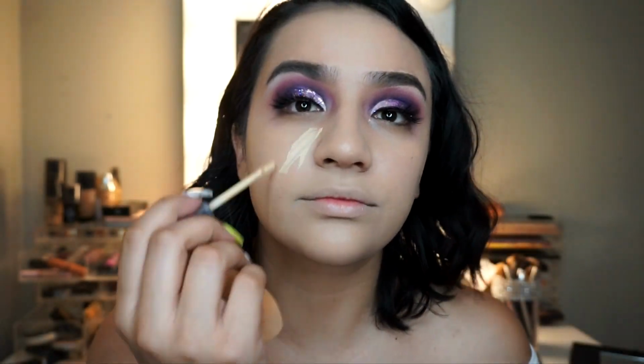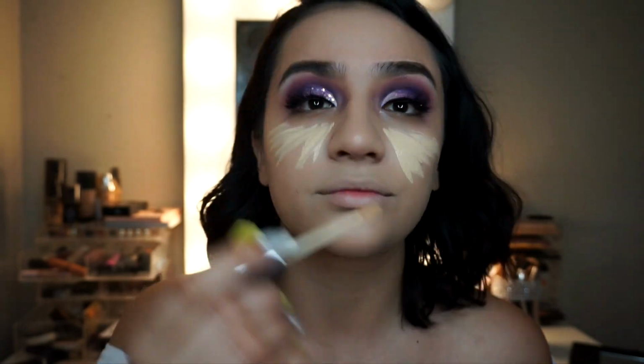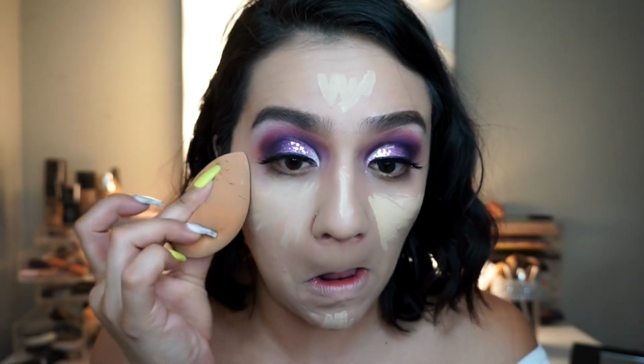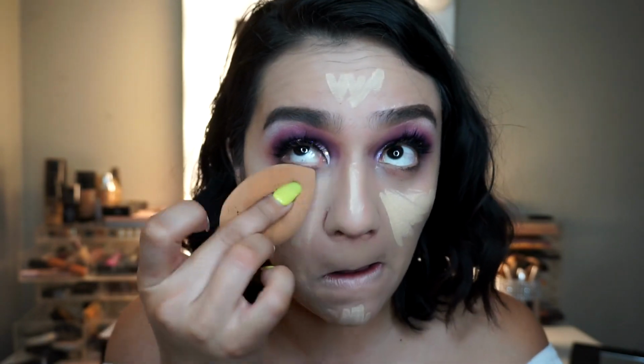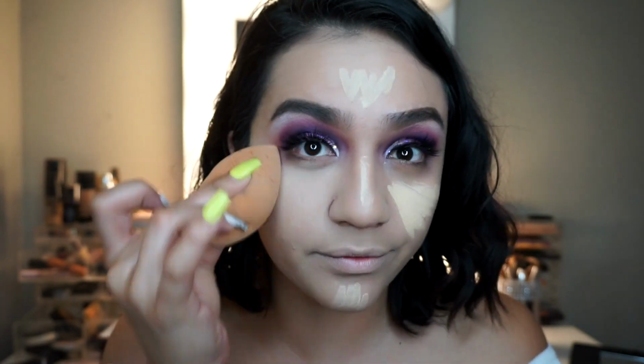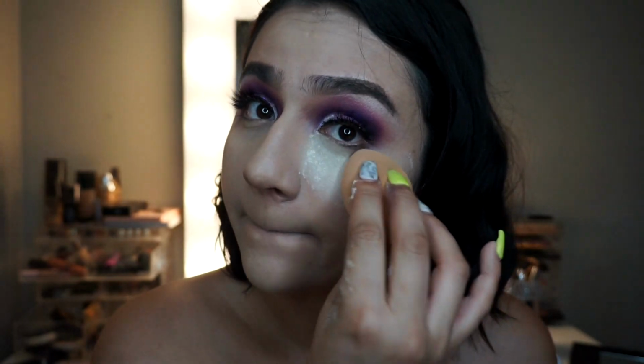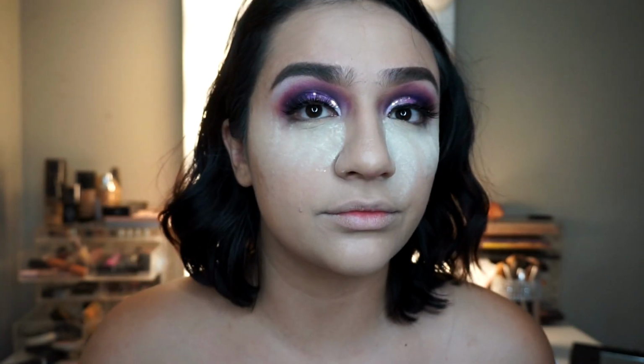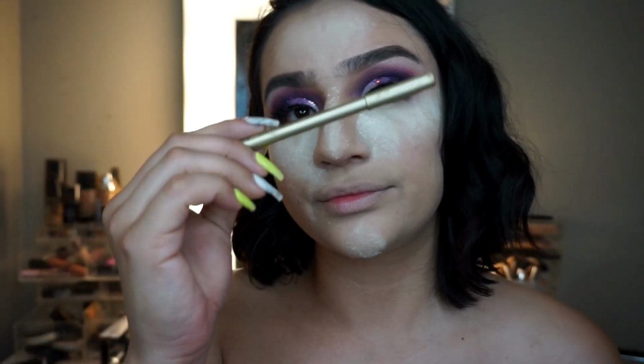Same thing with the Naked Skin concealer. It's not like super full coverage, but it's more on the dewy side. To me, it's refreshing. It's not drying or any of that. So that's why I really like that concealer, because I feel like these two coincide with the look that I like to have. And then to set my concealer, I always go in with my Laura Mercier translucent powder, which is super basics for me.